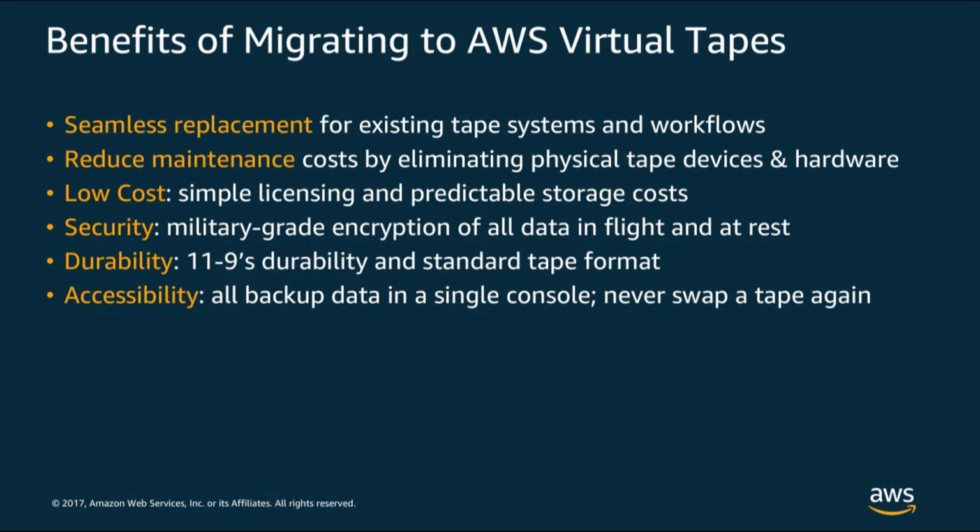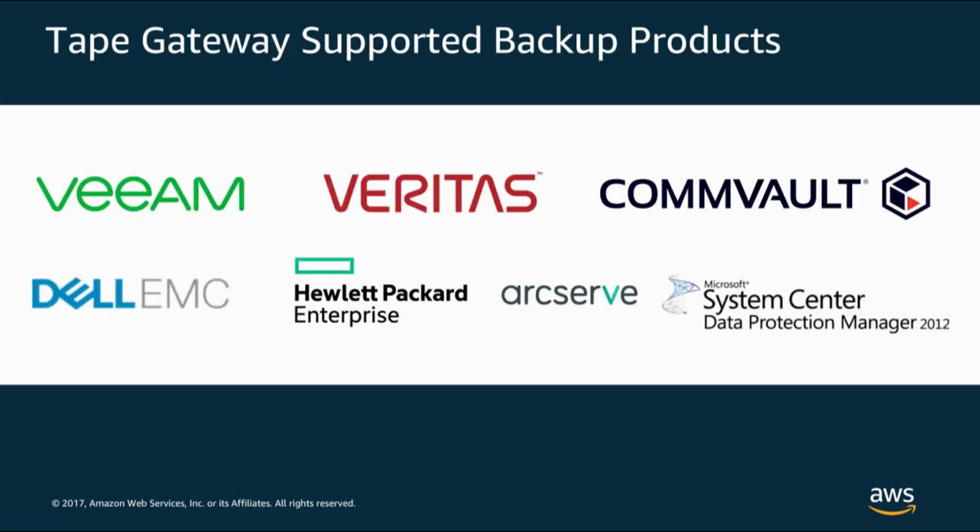And the last bullet point here, again, is very important, I think, is accessibility. When you're logged into that physical tape workflow, you can only access those tapes in 1 or 2 locations if you're copying those tapes. With Storage Gateway and with AWS, you can access those tapes literally from anywhere in the world. You can start up a new storage gateway and access those tapes again. And that becomes very important, especially when you think about the current paradigm where you're retrieving tapes from an offsite location, plugging those tapes in, and managing those tapes.